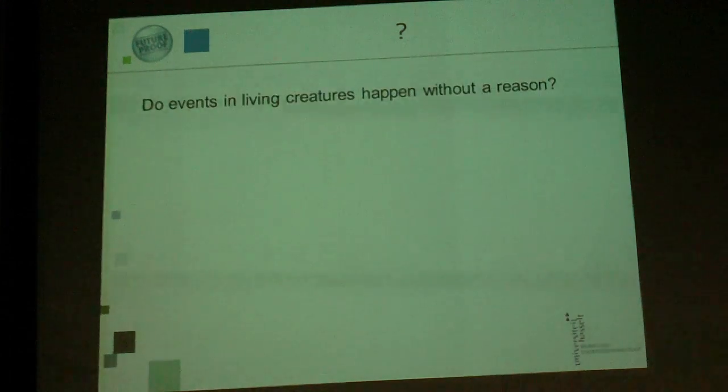So now I would like to pose a question. Do events in living creatures happen without reason? What do you think? Are they just there with no function, doing nothing? Of course, for bad events, this is obvious, because bad events will be filtered out through evolution. But even if microglia should be there and they are useless, even useless events or cells will also be filtered out because they cost energy. So these cells must have a function.